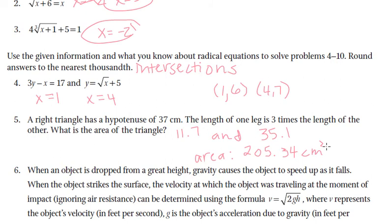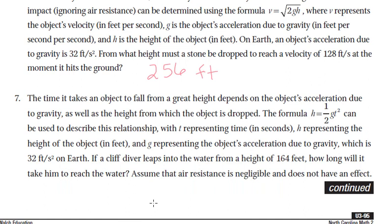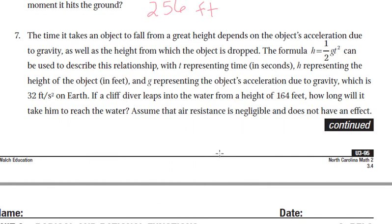All right, so for number 6, I guess, you know what, I'm just going to go with the answers. And then again, I'll go over the ones we need to go over. So for number 6, I got 256 feet. For number 7, I got about 3.2 seconds. So I guess that indicates rounding since that is an about value. Just going through work that I did way earlier.